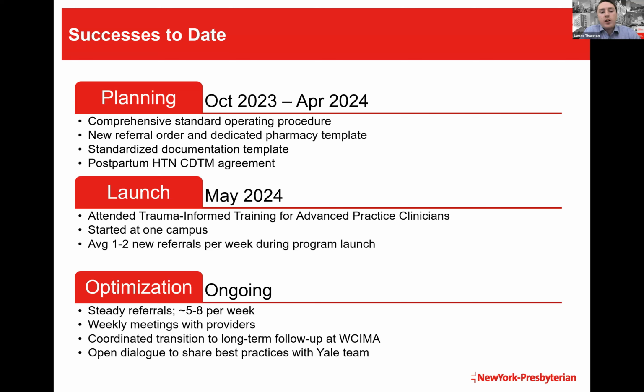And before launching, we all attended, including the pharmacist, a trauma-informed training for advanced practice clinicians. And this educated us as pharmacists and as clinicians on the most appropriate and effective ways to communicate with the vulnerable postpartum population. We started at one campus, so we started at Weill Cornell Medicine. We're currently still there with two pharmacists and independently seeing these patients during visits.